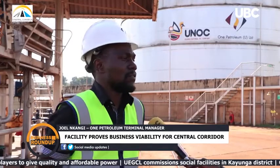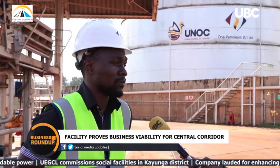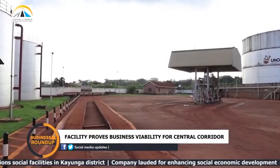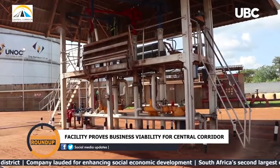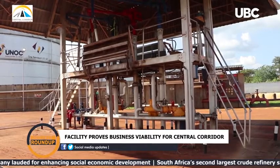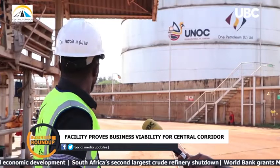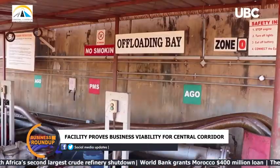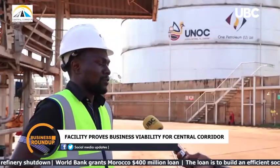When a truck comes in through that gate, the first thing we do is we take its weight. Let's say a truck has come to load fuel. This right here is the weight bridge. So we take the weight of the truck when it's empty, and then it comes all the way on one of these islands here or there for loading. With this loading gantry, it does 2 products: PMS, which you call petrol, and agro, which you call diesel.